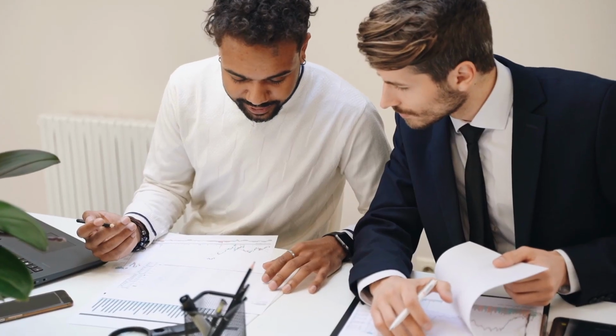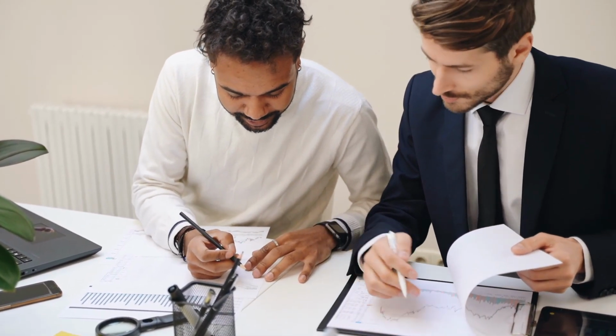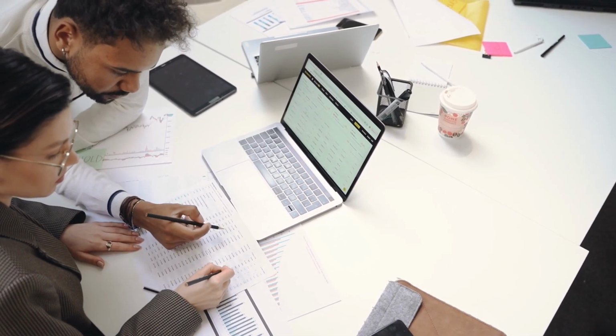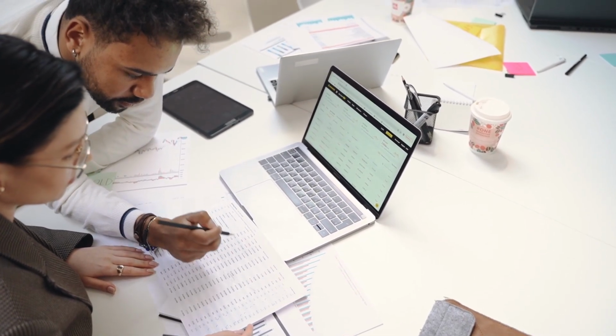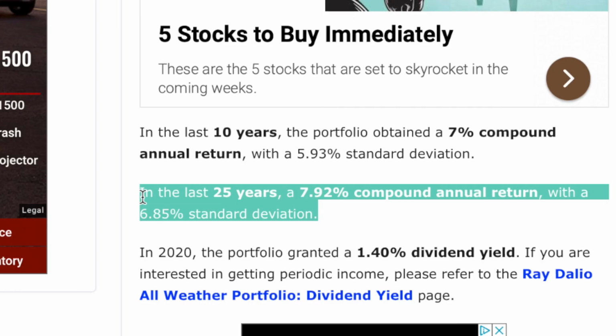Right? Remember, from October 2007 to March 2009, the overall stock market crashed 55%, while Ray's portfolio only went down slightly over the same period of time. The worst drawdown in the all-weather portfolio has only been a standard deviation of 6.9%. So what is the all-weather portfolio? And then we'll dive into the actual ticker symbols and how these work.